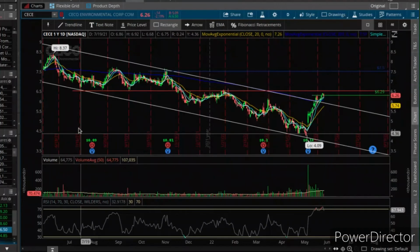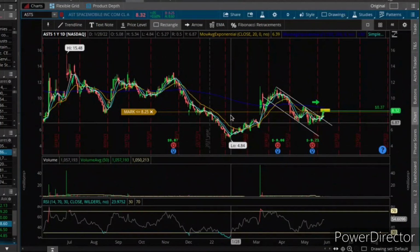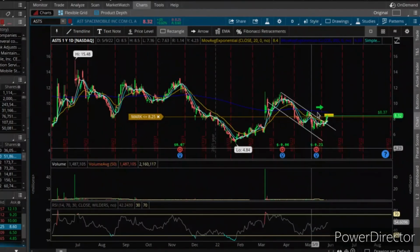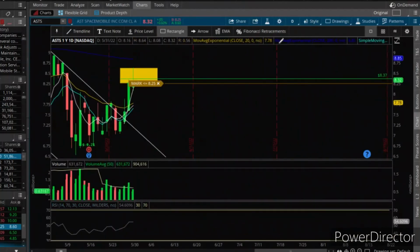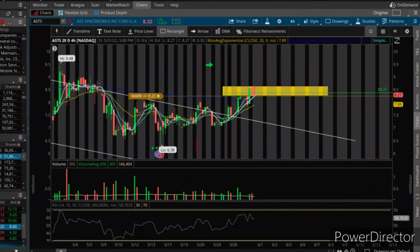All right. So the next one I got in today was ASTS. I got in at 837. Price says it's at 832 right now, but it's coming up on Robinhood that we're at 860. But the chart is saying 832, so I'm going by what the chart says, 832. If we look at the 4 hour, we can see the EMAs are still going up and above the 20, which is telling me price is in the uptrend.